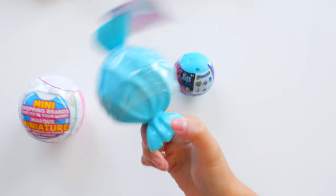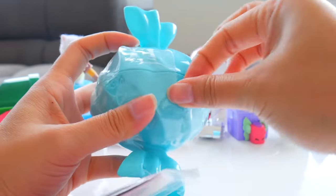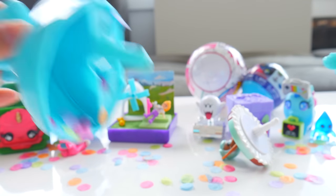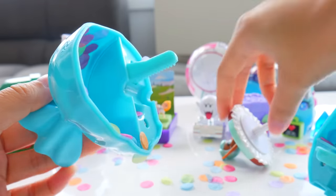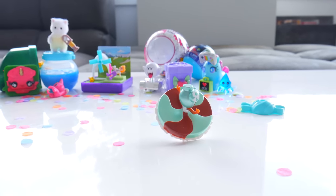Let's obviously grab some candy. Candy Rippy Strip. I have a sweet tooth today. And spin. Oh, confetti. But our ballerina didn't spin very well. Let's try it again. Ooh, what a lovely spin.